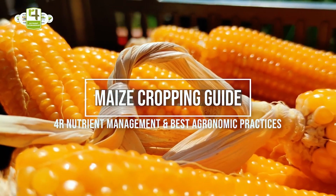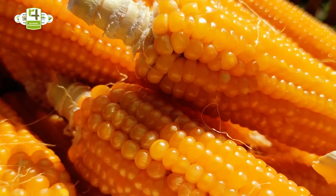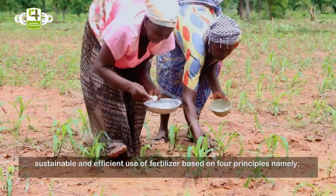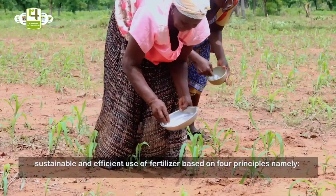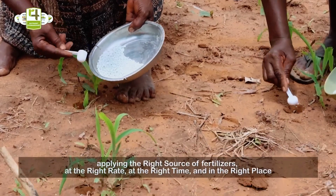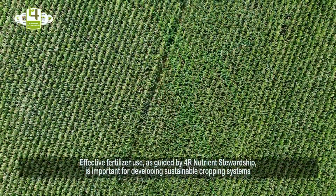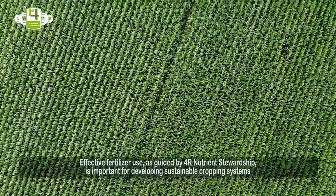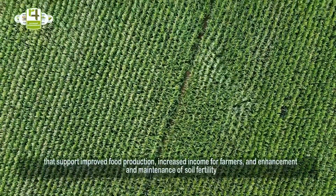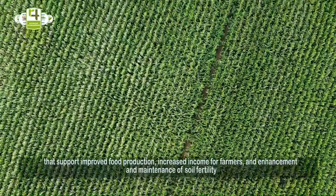Maize Cropping Guide, 4R Nutrient Management and Best Agronomic Practices. 4R Nutrient Stewardship is a framework developed to communicate the right way to ensure sustainable and efficient use of fertilizer, based on 4 principles, namely applying the right source of fertilizers, at the right rate, at the right time, and in the right place. Effective fertilizer use, as guided by 4R Nutrient Stewardship, is important for developing sustainable cropping systems that support improved food production, increased income for farmers, and enhancement and maintenance of soil fertility.